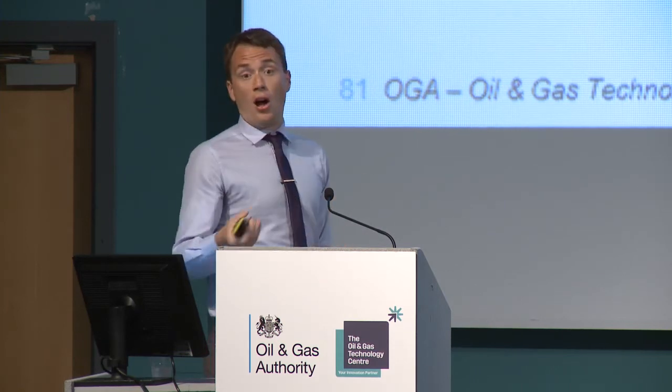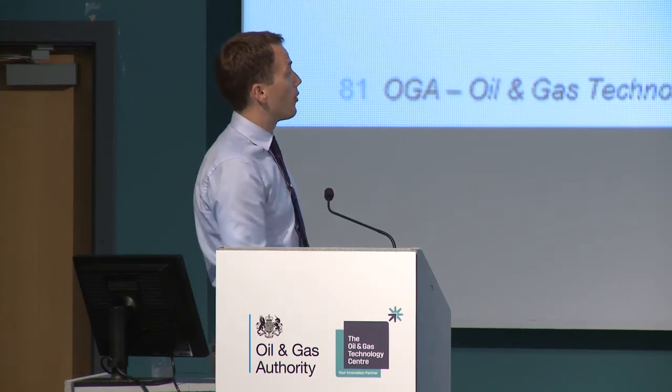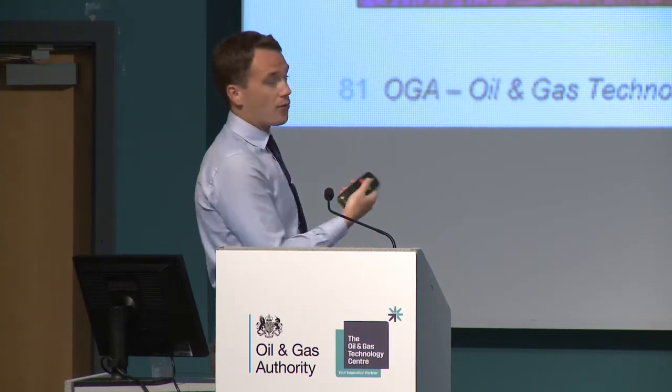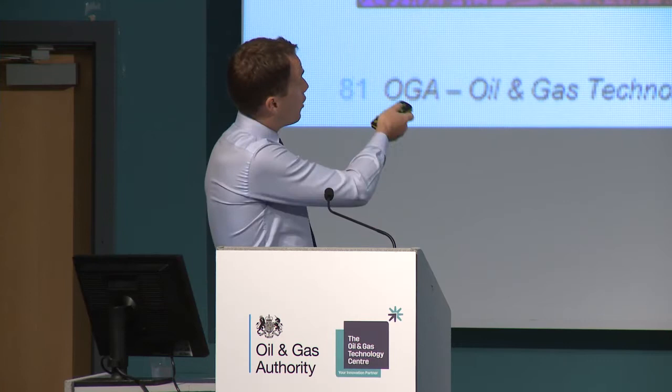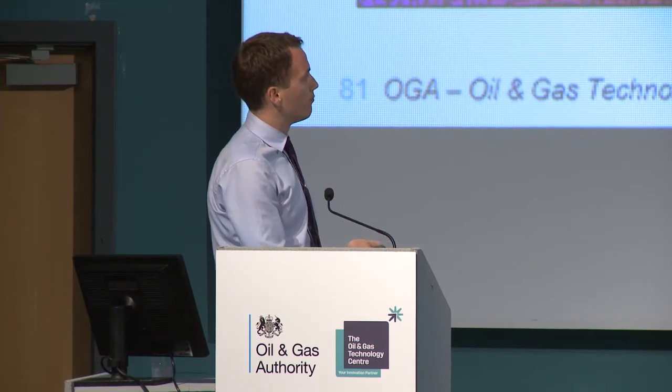There are also more anomalous features. These are created by Tertiary dikes, which we were able to identify. And these are easy to identify. They create linear crater chains in the top chalk horizon. And these also had to be accounted for in the velocity model building.